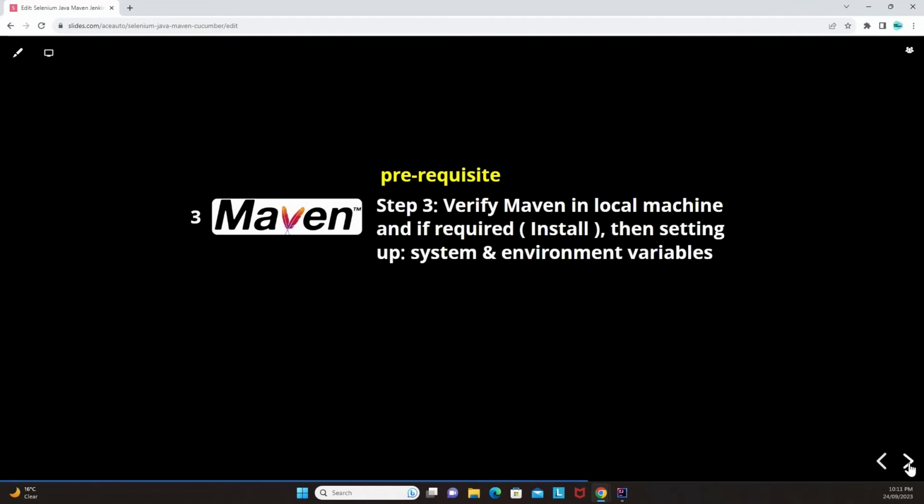Now what we have to do, as a prerequisite, is verify whether Maven is really present on our local machine or not. If it is not present, we have to install it, and then set up the system and environment variable. Now this is very similar to our step number 2, but it is a little different as well. That's why I set it up as a prerequisite before we proceed.